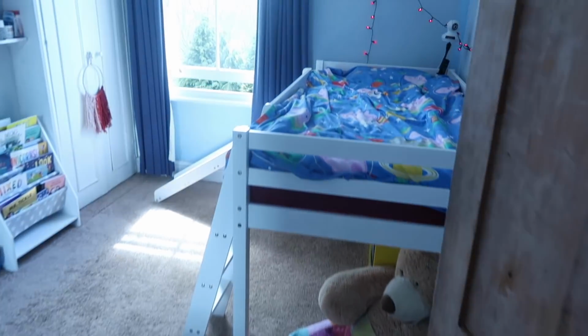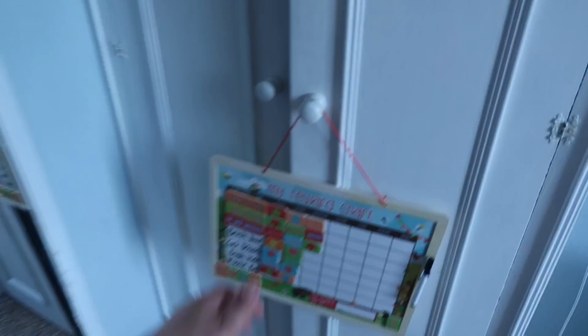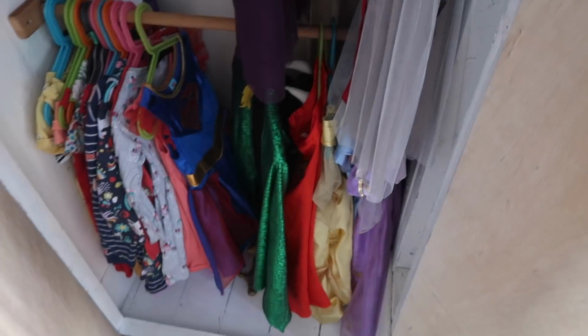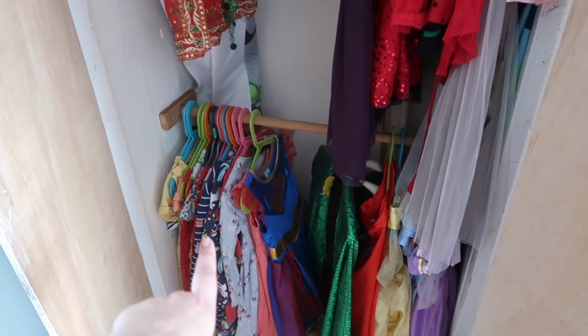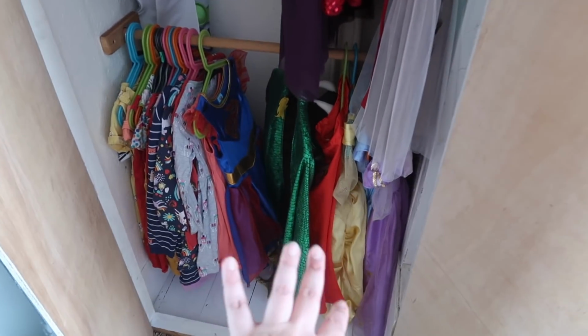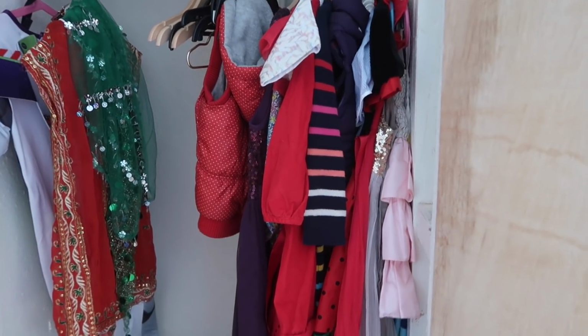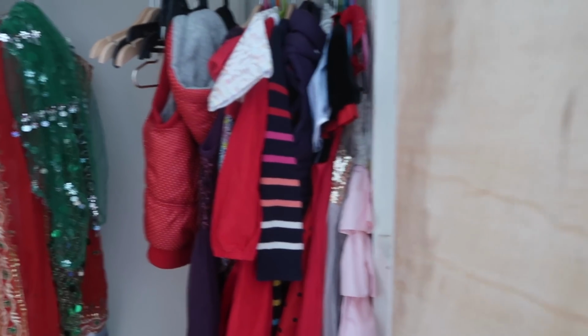Alright, so this is Layla's room now, about as done as it's going to be for now. It's got her toy chest in there, and this is going to be her clothes cupboard. Got all her dresses and things that she can get herself dressed with in the mornings if she wants to, and her dress up clothes on this side. And then these are some of her other clothes that I don't necessarily want her to try and put on her own, or that she needs help with. Things like dresses that have zips on them.